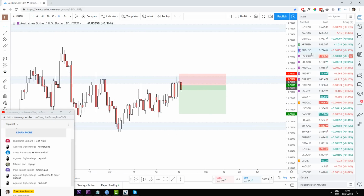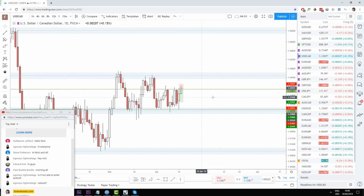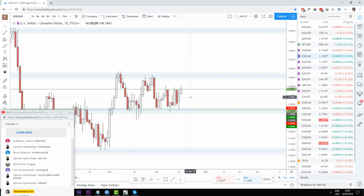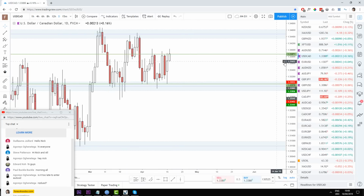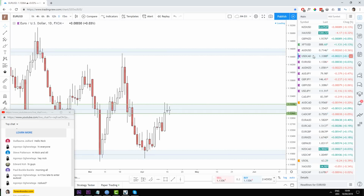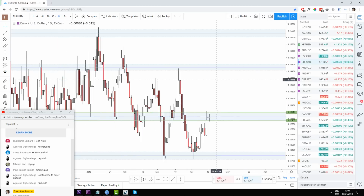What about New Zealand USD? USD CAD doing some interesting stuff, kind of just ranging at the moment. Yeah, nothing really there, to be honest, with USD CAD.